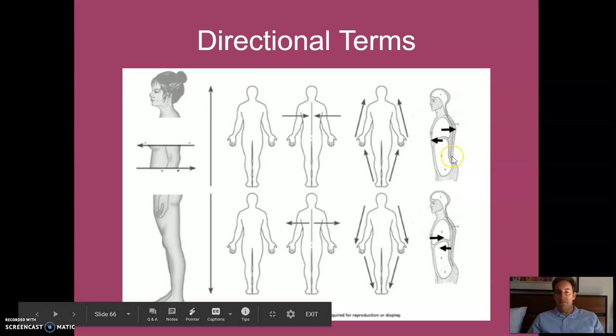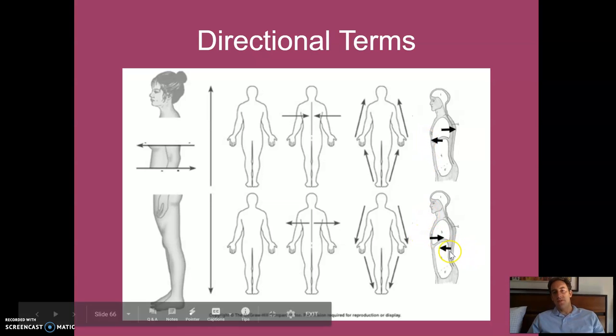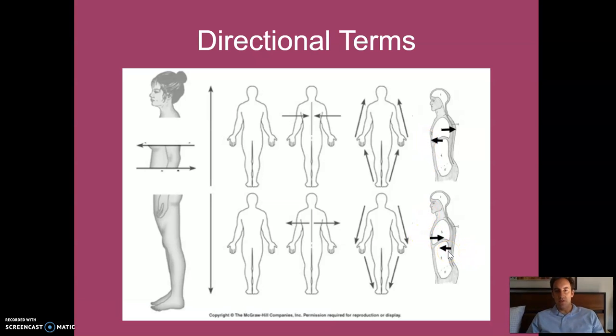Finally, superficial and deep are next. These arrows don't really make much sense to me, but superficial is towards the outside of the body, and deep is towards the interior of the body. So in other words, if you were to take a power drill and drill into my skull, you start superficial and then you go deep. And then as you pull the drill out, you go from deep to superficial. Side note, please don't drill into my head.